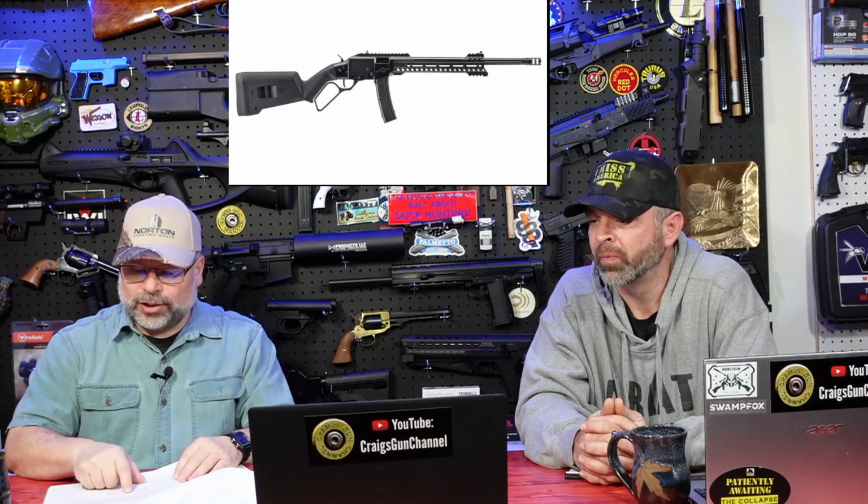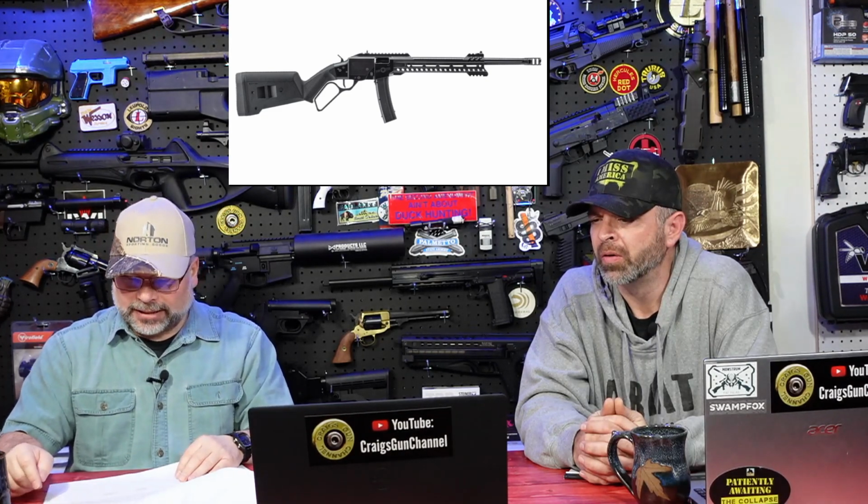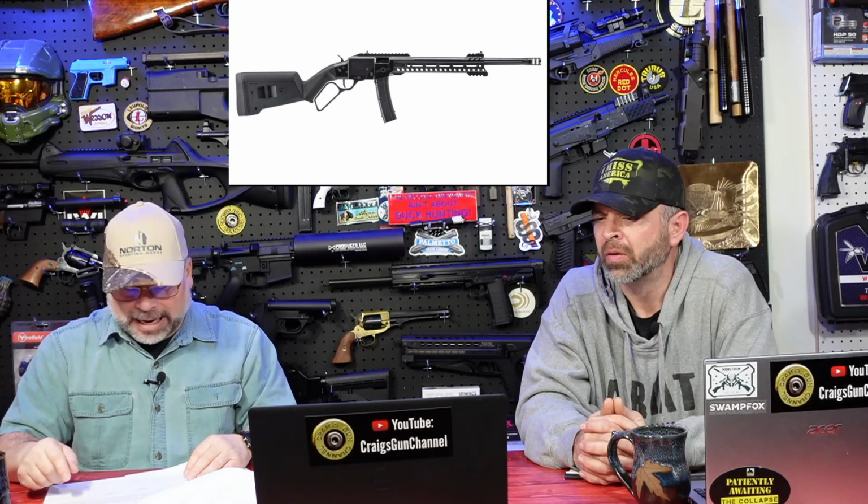16.5-inch free-floating 4150 steel barrel, 10.5-inch modular receiver rail, M-LOK slots at the 3, 6, and 9. Wow. And a 2-inch Pic rail at the 12 o'clock position. Integrated ghost ring sights and a removable dual port muzzle brake. I just think it's cool.